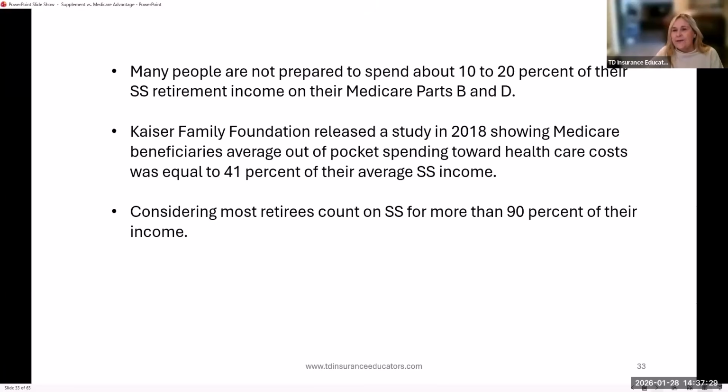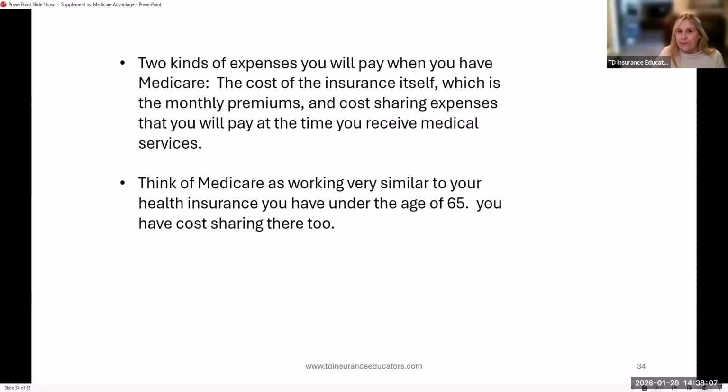Most people are not prepared to spend about 10 to 20% of their Social Security retirement income on their Medicare Parts B and D, because prescription drugs, if you buy a standalone policy, if you do that supplement route, there is a premium for that and it's income related for that as well. Kaiser Family Foundation released a study in 2018 showing Medicare beneficiaries' average out-of-pocket spending toward health care was equal to 41% of their average Social Security income. And that's pretty strong considering most people count on Social Security for more than 90% of their income.